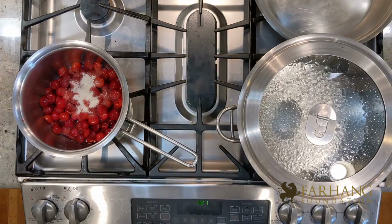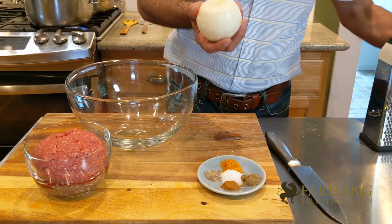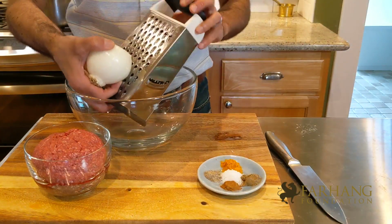dish put together. To make the meatballs, you start with a medium-sized onion and a grater. So start with that first.